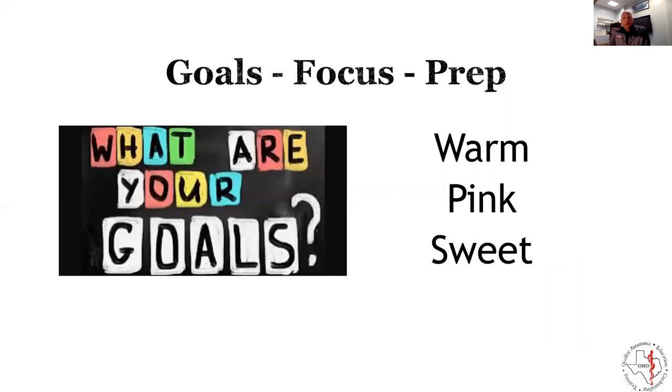So what are your goals in achieving a good outcome? There's really only three. That is warm, pink, and sweet. And pretty much in that order. Efforts we will discuss here soon will address the steps to achieve these goals, but it's important to remember that there's a high mortality and morbidity rate with cold newborns. So warming definitely is going to come first.